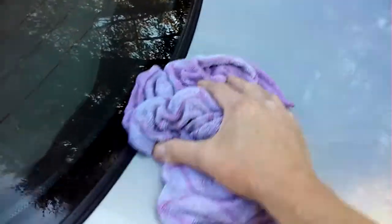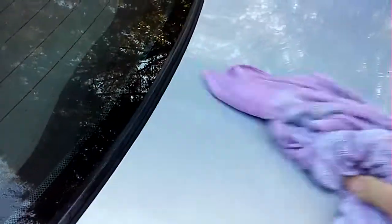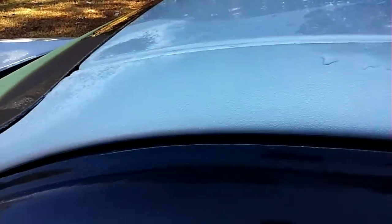Y'all's probably going to laugh at me, but I do things on the cheap. To me, there's not much difference in getting a towel that is a clean towel. What I mean, when I get done doing this stuff, I wash the towels and get all the dirt and stuff off of them. So what I'm saying is they're clean towels. I go over the tops and everything where the rain and the dew has been sitting.